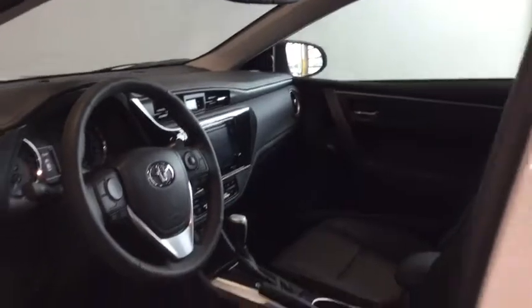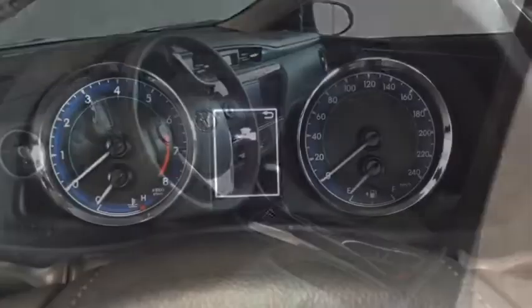Taking a look at your stunning leather interiors, you have that white contrasting stitching with that gray trim and that black leather, adding all of that style. Letting in all that light is your power tilt and slide moonroof, which will definitely be nice to have open on those long summer drives. But why don't we hop on inside and start it up?